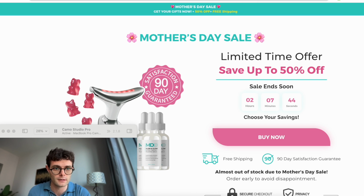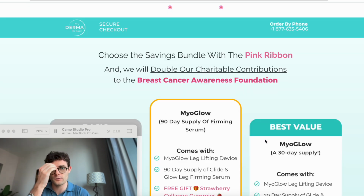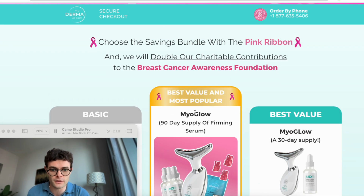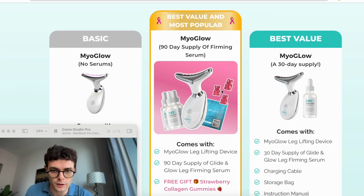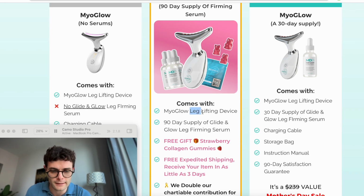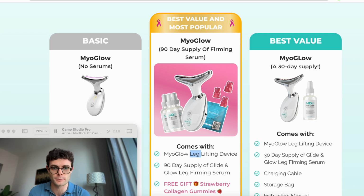They're being pixeled. You see, added to wish list, right? And page view. And then we buy, and this is the offer that is specifically for a lifting device for, where is it? I forgot where it is. For the leg, right? On the other offer, it's not going to say leg, it's going to say arm. So everything is super congruent, right? And then what I like about this is that they're also really personalizing the offer.